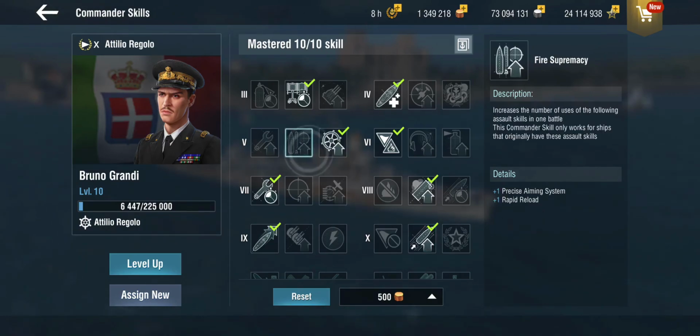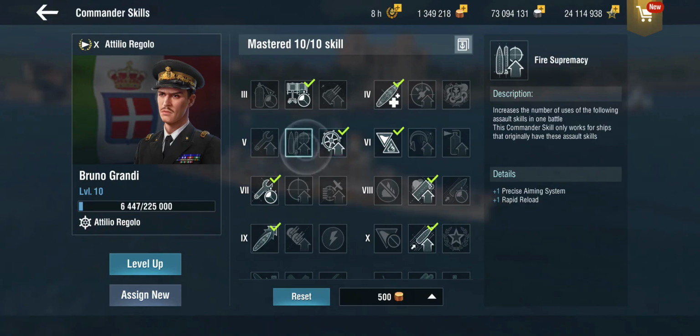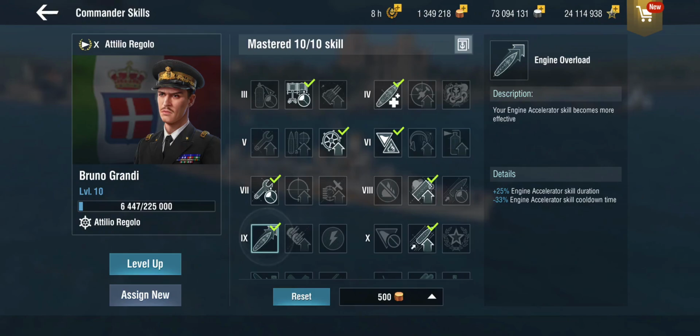I have decided not to use the fire supremacy, but to get daredevil instead. Contentious, I know. But I do like to play ships aggressively, and if I am in a situation where I am on relatively low hit points and I need to get myself out of there, then I can rely on significantly increased traverse and rudder shift. It's not just the rudder shift, it's also the traverse of the ship itself that gets improved. So when you're on low health, you're becoming quite a bit more maneuverable at the sacrifice of one extra rapid reload. And the Mistweaver and the Engine Overload are here because of the cooldown, not so much the duration of these skills, because they are very short duration, short cooldown things.